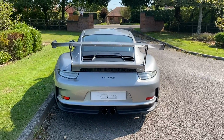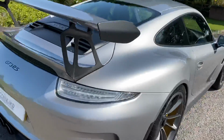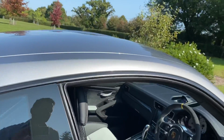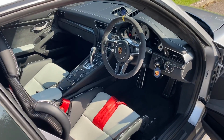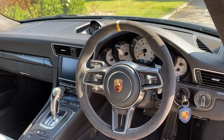Such a pretty looking car. Clear tail lights look really nice as well. Of course, a lot of these cars have done a few miles, seen a few tracks, but this one really is quite a virgin car. It's done so few miles, it's in beautiful condition.